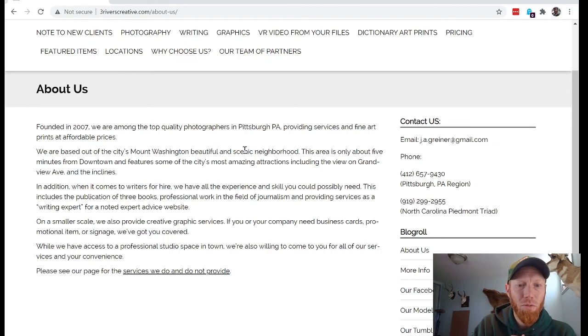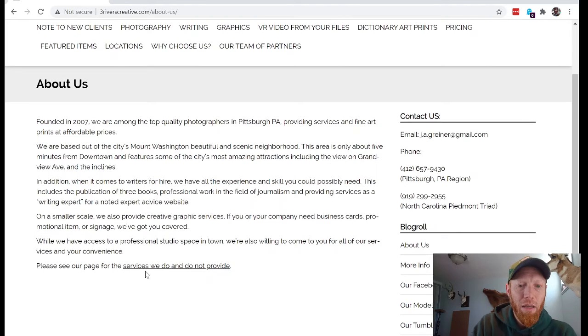You might want to redo a lot of this, especially this services we do and do not provide. We know what you provide because it's all up here in your menus. What you don't provide, really big one, looks like it's just weddings, and if somebody requests that, you just politely refer them to somebody you trust. So I'd say just dump this whole page, this services page here.